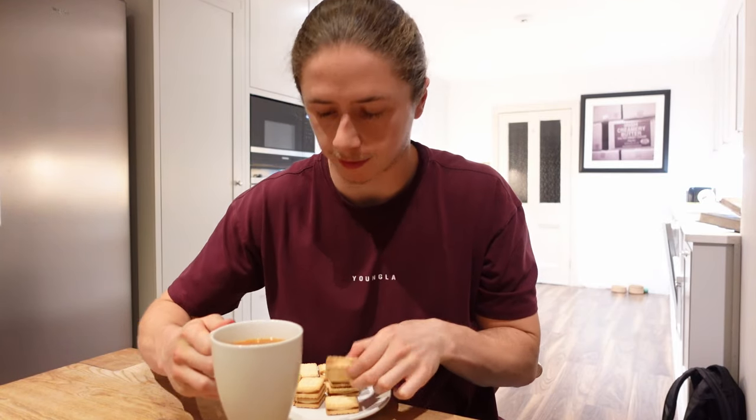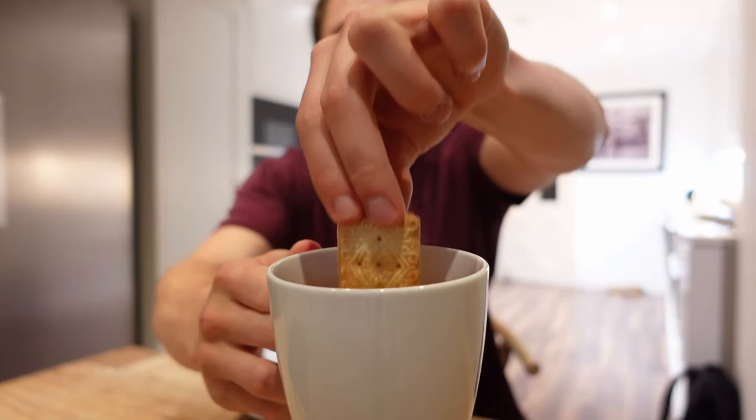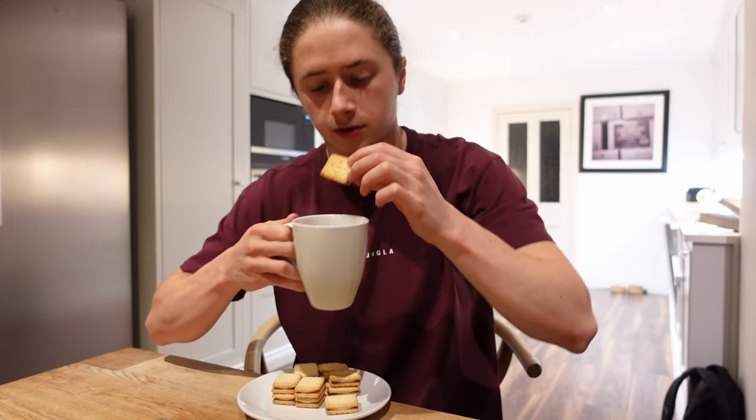All right guys, so this is what I do. I get my tea here, I go for a dip like that, and then I just eat it. That's easy money. And it's scientific research, scientific evidence that all calories from cookies go directly to the biceps.